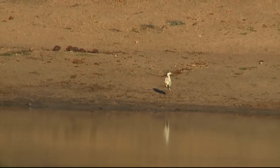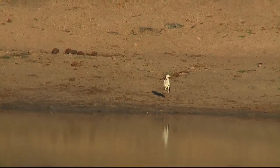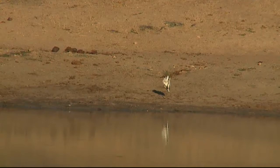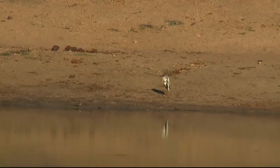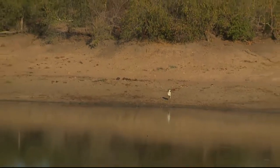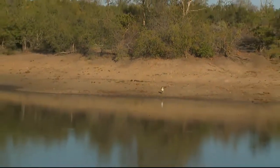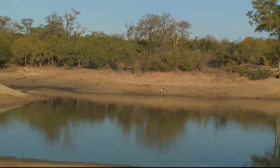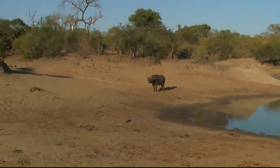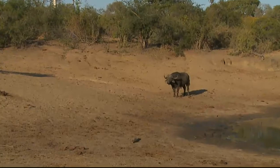Now this waterhole's dried up once already this year with the drought we're having, and then we luckily got some late rain that filled it up quite a bit. Not very deep at the moment. And then one of the more common residents of waterholes in this part of the world is a good old buffalo bull.